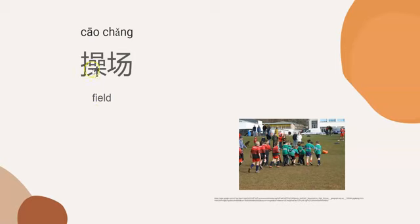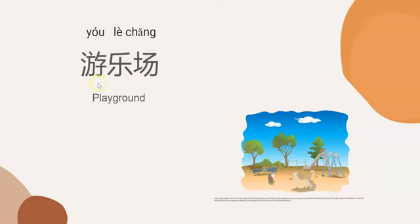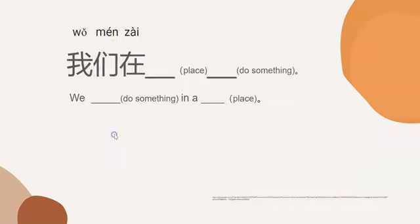Now let's read this again. 操场，停车场。And here, playground. Playground, of course, is a place for you to play. 游乐场。So it also ends with 场.